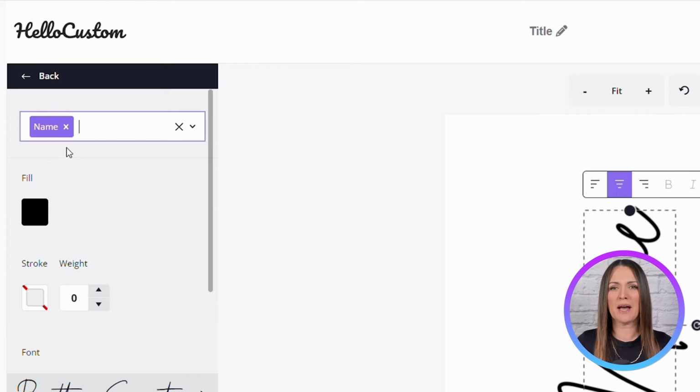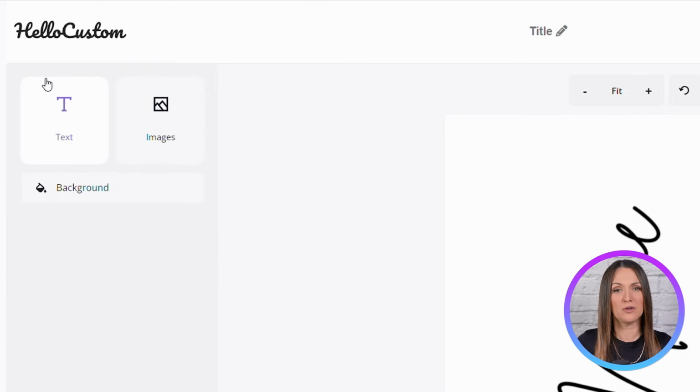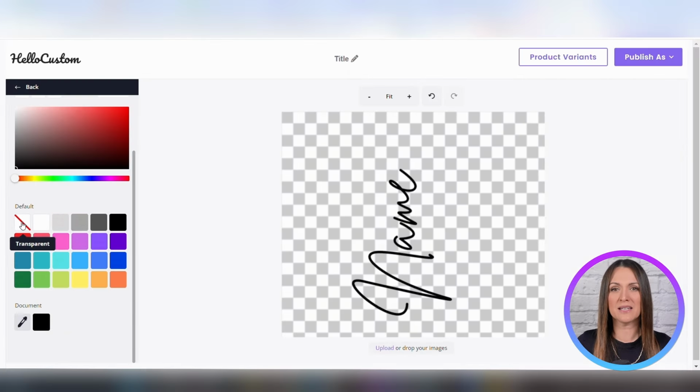Next, you need to remove the background so that it's transparent. Otherwise, it will print this white background on all of your products. To do that, click on the background option from the left menu right here. Then select the transparent option to remove the background, like this.